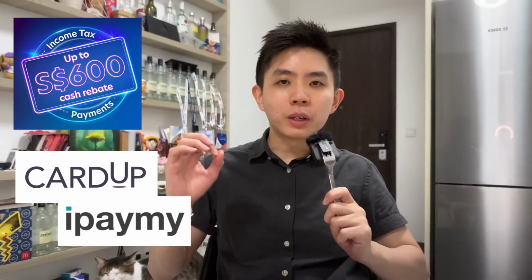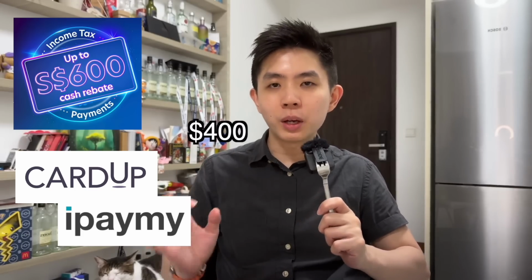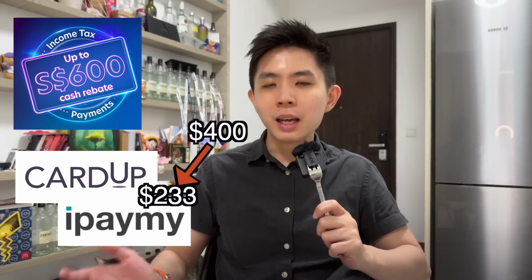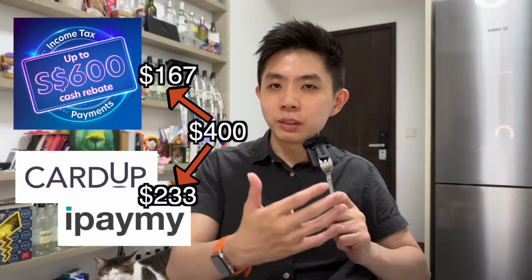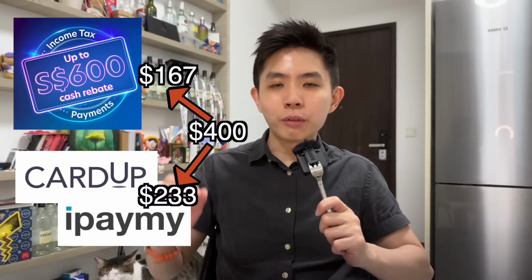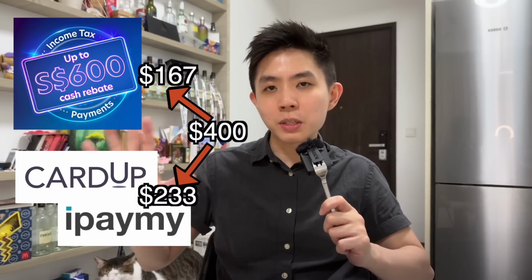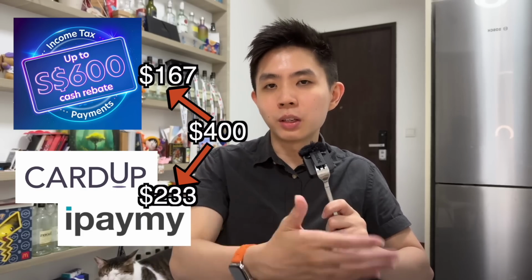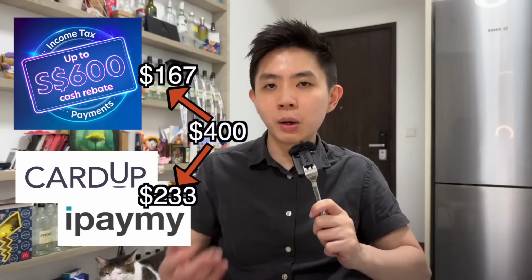For example, if your tax bill is $400 per month, what you can do is to pay off $233 using Cut Out or iPayMy, and then your remaining $167 will be paid using your UOB One GIRO, and therefore you have optimized your UOB One 6% up to the maximum cap, and then you can gain miles or cashback on the remaining $233 that you have paid using Cut Out or iPayMy.